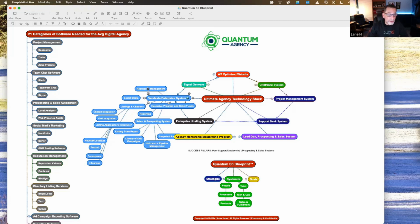Certainly you can use High Level for this as well. There's some crossover here. High Level and Vendasta do have some crossover features, although they do have some unique features that each of them have that the other does not have. And so that's why we still use both. I would love to have the day where one of these took over and does everything that the other one does, that we could just swallow up both of them into one, but I don't know if that'll ever happen.